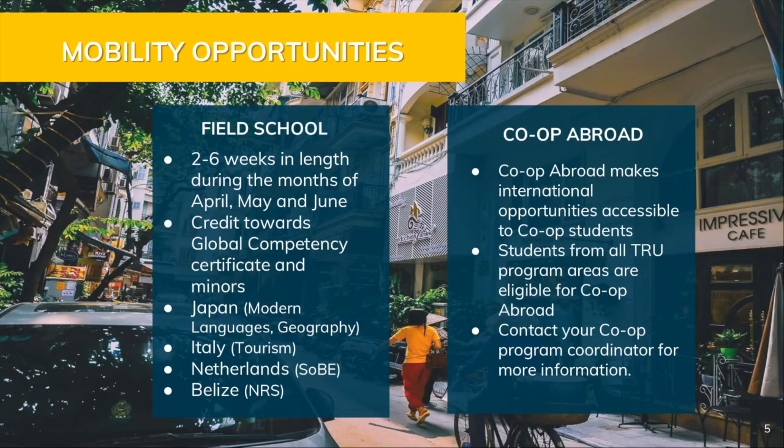As for practicums, internships, or co-ops abroad, these are also faculty-led courses that are initiated by students and tailored to your interests and your specific needs. If you are interested in doing a co-op term abroad, you have to be a co-op student, and you are responsible for finding your own work term. For field schools or these other mobility opportunities, it's best to speak with your program advisor for more details.